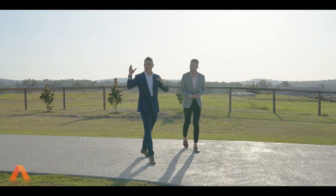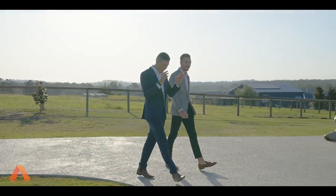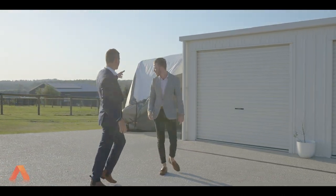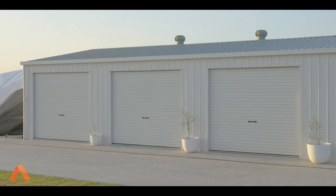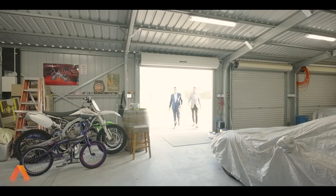So Nathan, if they're not already impressed with the actual home, just the outside, it's 10 out of 10. It's been designed and positioned perfectly on this block. We have full concrete, full side access. As you can see, the caravan parks just on the side, but 18 meters by eight. 140 square meters of shed. This is just the absolute man cave, isn't it?